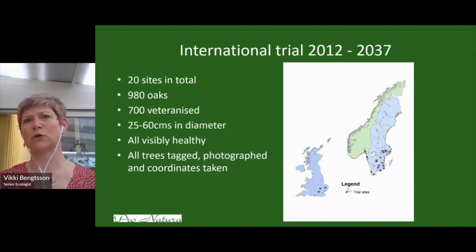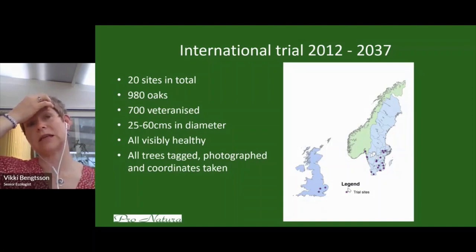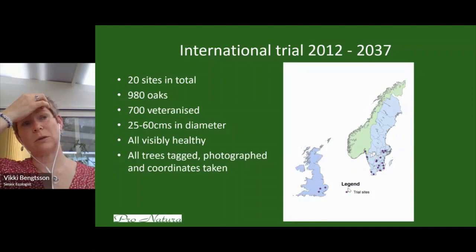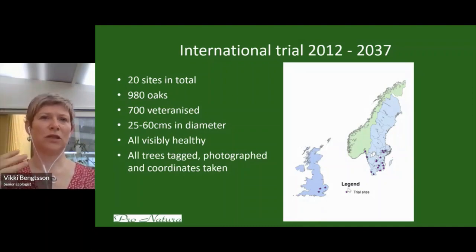Now it sounds a bit odd having 49 trees, but it's 7 by 7. All the trees are healthy, 25 to 60 centimeters in diameter. They're all tagged on these sites, and they're basically quite boring oak trees, I would say, 60 to 100 years old. And we tested 5 different veteranization treatments. These are mechanisms that we wanted to have both short, quick fix, if you like, and ones that would take longer to show the results.